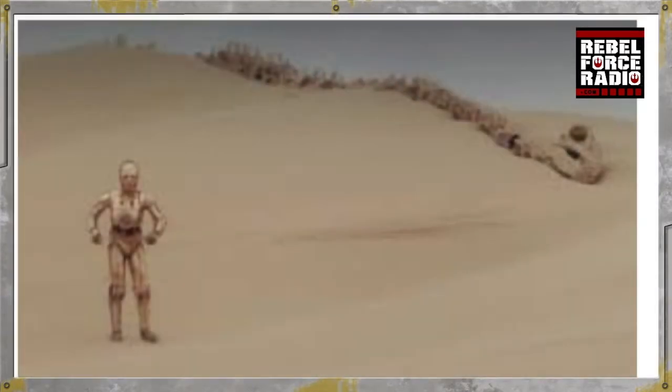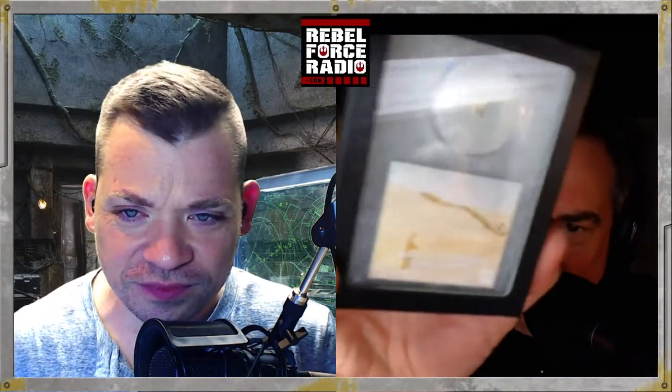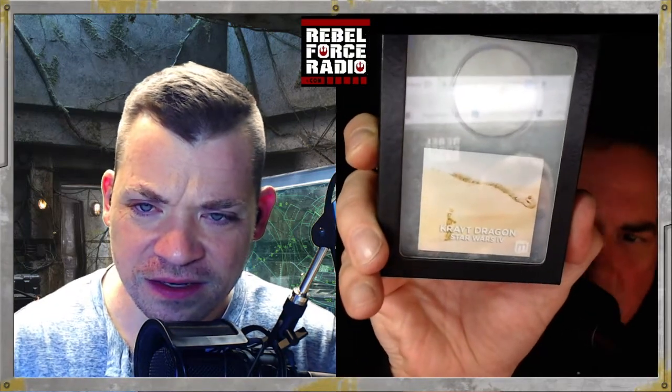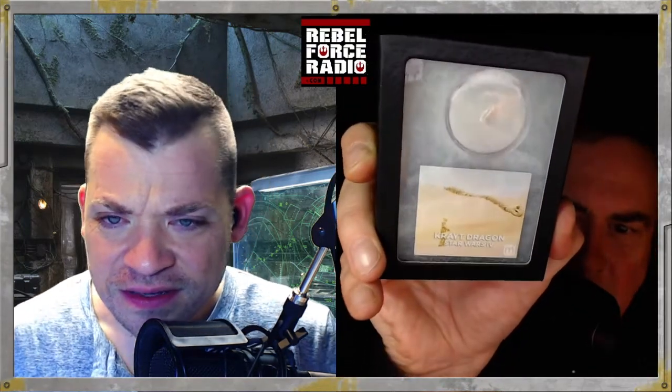The legitimacy of this, questionable. It comes with no certificate of authentication of any sort. This is a hunk or a booger-sized remnant of that Krayt Dragon skeleton that you see in Episode 4, A New Hope. Allegedly. And the photo is placed in the frame just slightly off center, and it's driving me nuts. I don't know if it's even noticeable. You don't need all that to the left. But so this will go in the collection, whether it's legit or not.